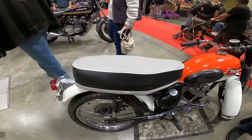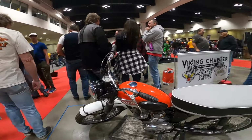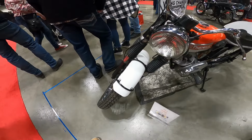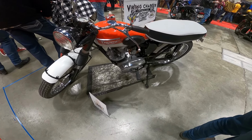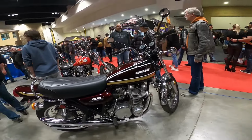Now this is a 1967 Tiger Cub. I would call this a commuter. Something you go around town on, maybe go back and forth to work on as an affordable mode of transportation, but it's still cool. Very nicely maintained and just a cool looking little machine there. Everything about it's pretty neat.